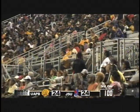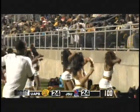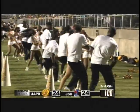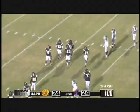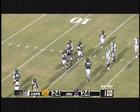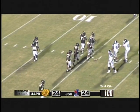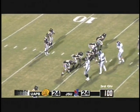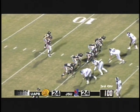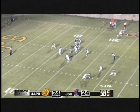Let's see if they can keep this rhythm going here and ride this momentum on out, as they've come back to tie it up with 1 minute left here in the 3rd quarter. Well, Tim, new offensive coordinator Anthony Jones installed a new offense in the spring, and it's just taking a while for this offense to gel, but you can see signs of life and signs of improvement. About mid-season, I think this football team will be clicking on all cylinders.